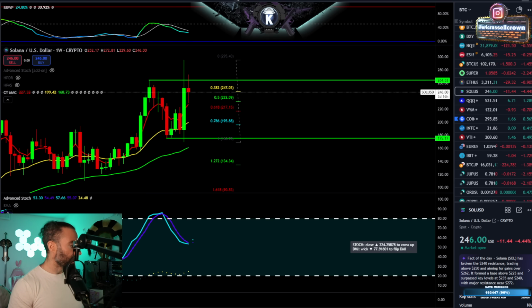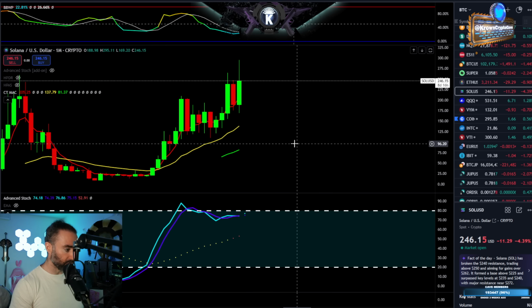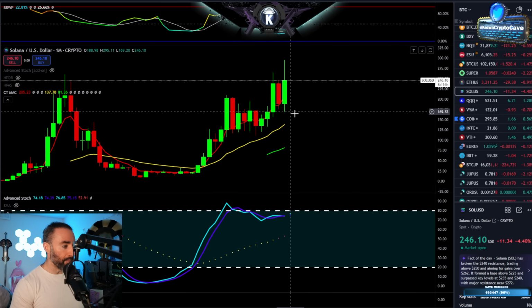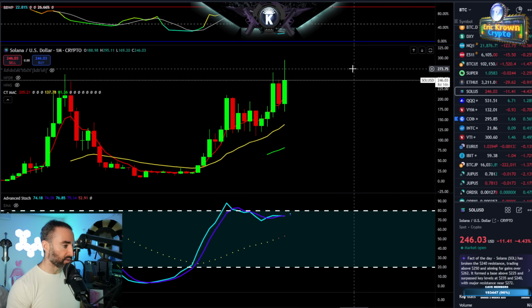Of course, the monthly as well is going to be closing relatively soon, in just over a week now. And Solana bulls will have a chance to actually put in one massive bullish engulfing candle, assuming that Solana can actually close above 247. So, first we'd expect the weekly momentum pivot to be met by Sunday. Again, needs to close above there.